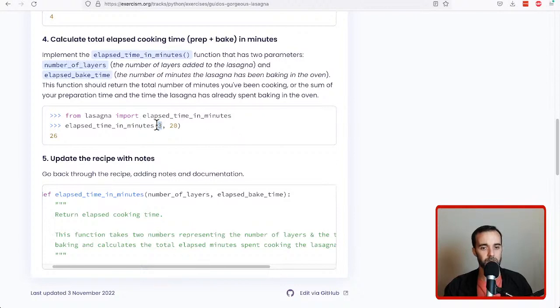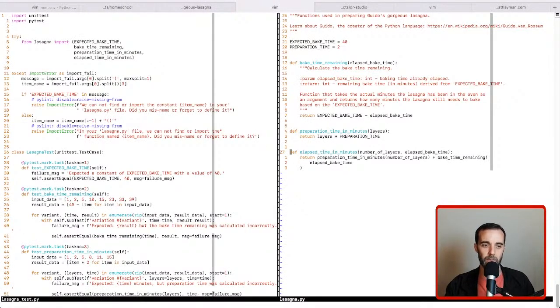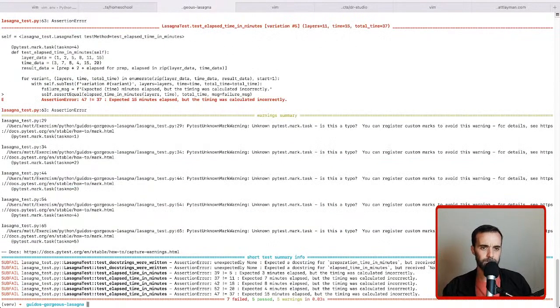Seems like, so that's 3 times 2, that's 6, and then 40 minus 20 is 26. So what did we do wrong here, I wonder? And sometimes when you have a bunch of failing tests, it is nice to have something side by side. So I'm going to go over here and run PyTest this way. All right, so 47 is not equal to 37. Expected 15 minutes elapsed, but the time was calculated incorrectly.